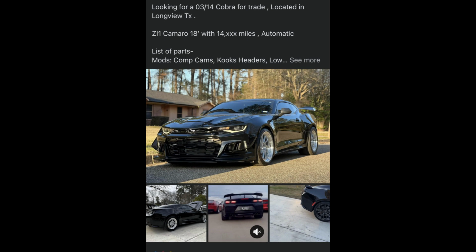of the description. But this is a very modern, very nice Camaro, admittedly, but he's looking to completely swap sides and get into an 03-04 Cobra. Whether he's not happy with the Camaro brand in general or the particular model of Camaro is unknown, but this is something that kind of surprised me when I saw this pop up on the page.